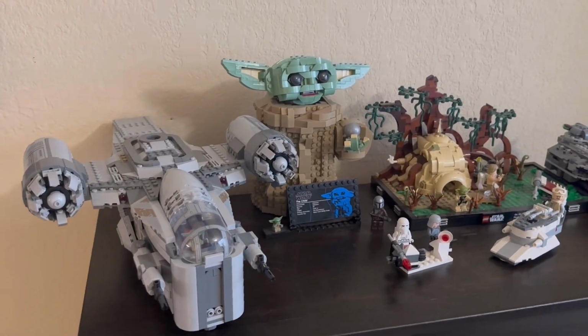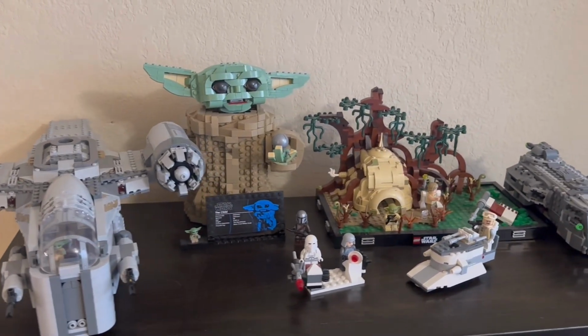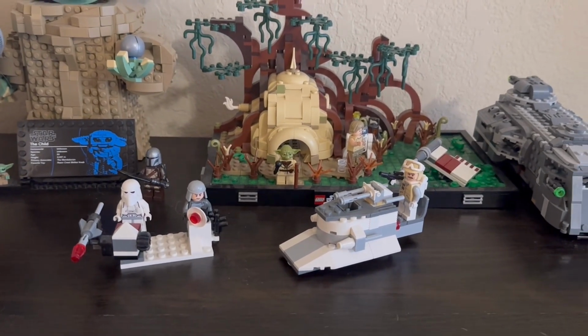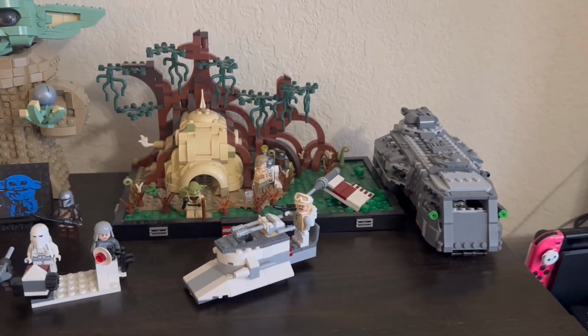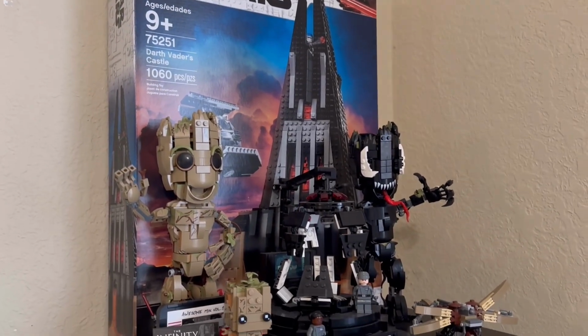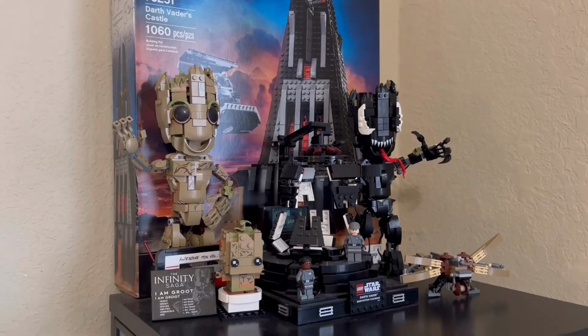Finally, we've made it into my bedroom. Sitting on top of this bookshelf, we have the Razor Crest buildable child and my very first LEGO Star Wars set that I ever owned. There's also yet another LEGO Star Wars diorama sitting on the shelf. In the corner here, we have the boxed Darth Vader's castle. I've also got a couple of the buildable Groots and the Groot BrickHead.